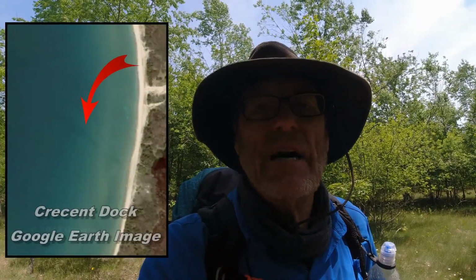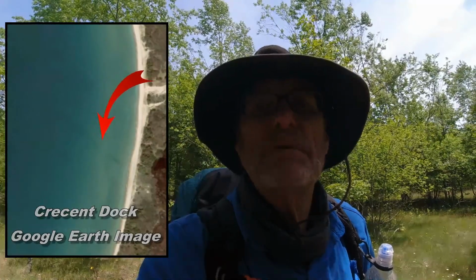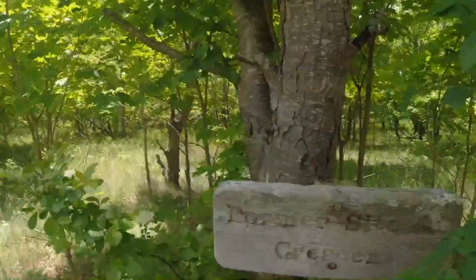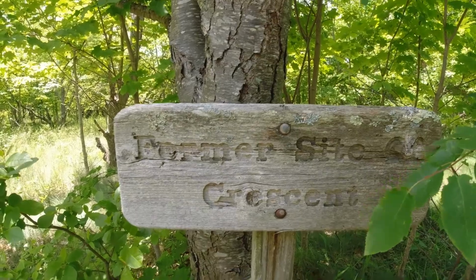And the cool thing about it, you can't see it from the water here, but I did look on Google Earth. And being that this was a logging town, there used to be a big old dock called the Crescent Dock, which went out, and that's where all the big ships would come in to take the lumber and the trees that were cut down and haul them off to be processed. So the remains of the dock are all still there yet, but they're underwater. But it's kind of cool just to see that this was a town at one time. So yeah, former site of Crescent. So we're gonna go check it out.